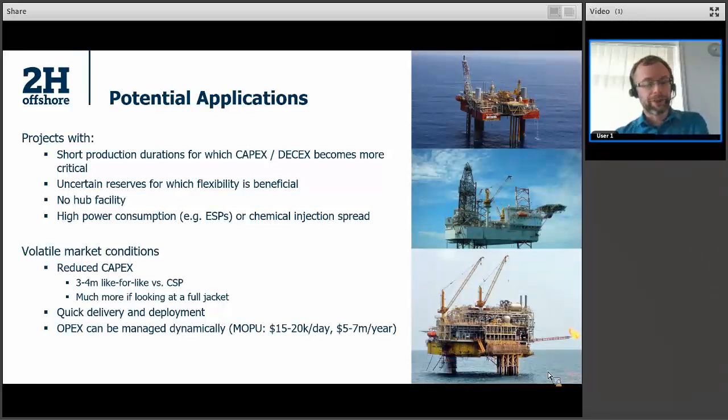And I've mentioned volatile market conditions and the benefits of reduced capex. So to put some figures on that, and it's difficult because it's very field and location dependent, but a typical example, you might expect to save maybe 3 to 4 million like for like versus the equivalent conductor supported platform. That isn't an immense saving when you bear in mind the cost of renting that MOPU. But it is still a significant percentage reduction on the upfront capex.